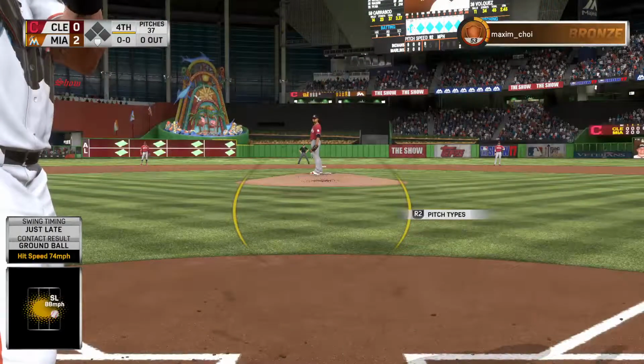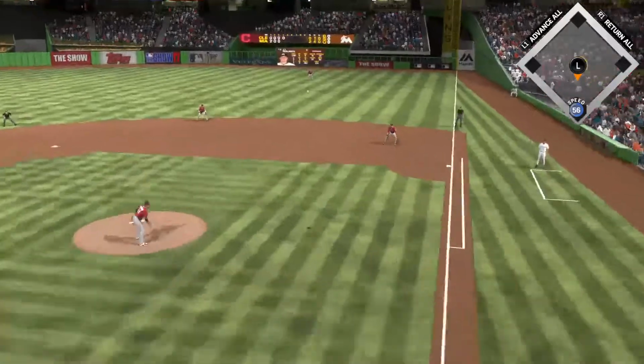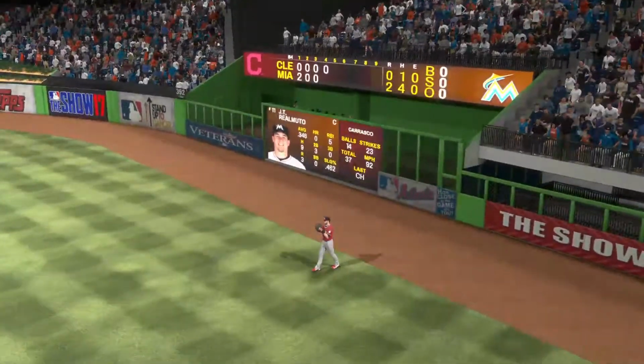Now in the box, JT Realmuto, looking to follow up the RBI single from his first at-bat. Hit the other way out toward right field. Naquin has it, and it's a quick out, number one.